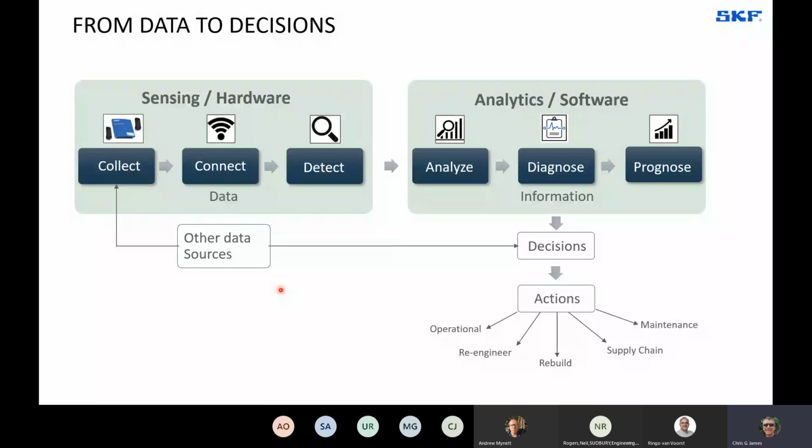That's the process that some people would call from data to decisions. So whether you're in a smart industrial environment, whatever buzzword you want to use, Industry 4.0, whatever, it involves taking data from somewhere, collecting data on equipment, and then connecting that data to some computer, some system somewhere, then using that data to detect what's going on with the machinery, analyzing what the root cause of a potential failure might be, diagnosing, coming up with a diagnosis, and then eventually a prognosis. How long is it going to last?